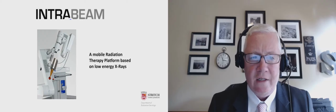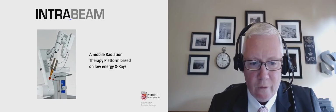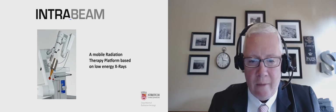But what I'm going to focus on is Intrabeam. It's the machine that I've been treating on for about 10 years. And Dr. O'Regan, who you just heard from, and I were at Northwestern together for a long time. And we bought this at Northwestern about a decade ago. And then when I moved across town, I brought it with me.